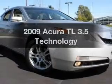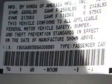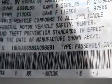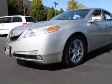Presenting the 2009 Acura TL. Everything you need under one roof with this great vehicle. With a solid six-cylinder engine, the powertrain includes front-wheel drive, driven by a five-speed automatic transmission.